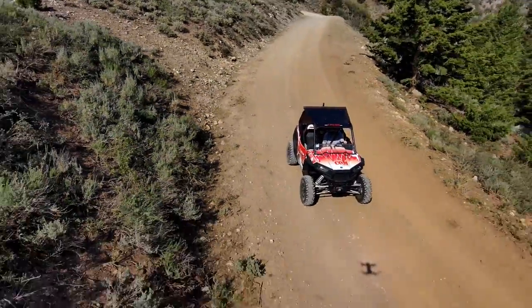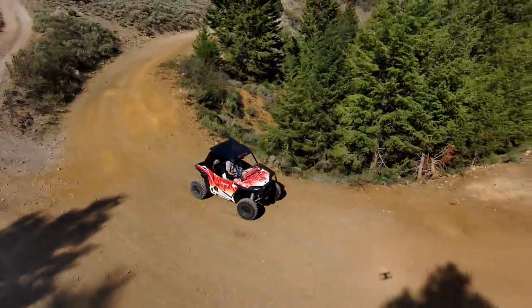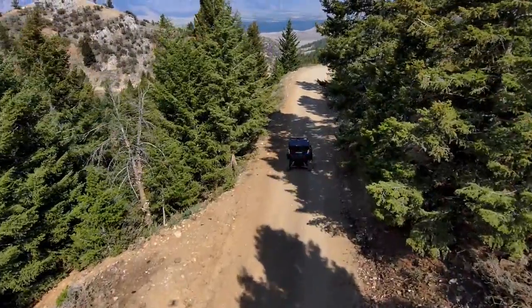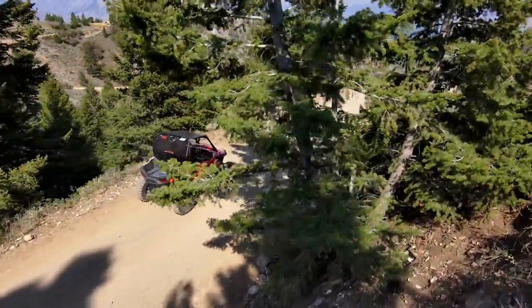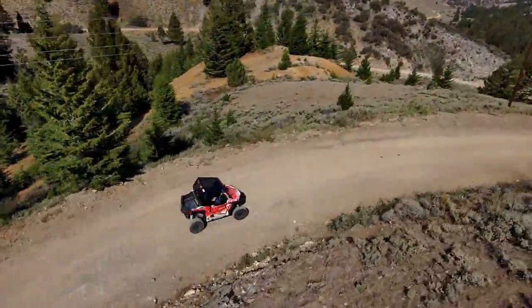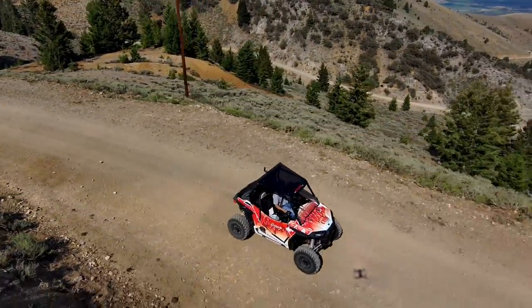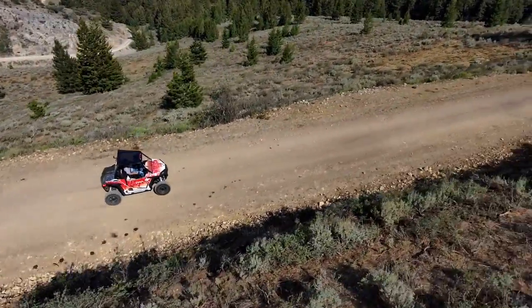You know, I know they're having a lot of problems down there in Moab with some of the people that are against the UTVs. Moab's a mecca for off-road and has been for years, but now it's got a lot of issues with other people trying to shut it down. It's not exactly right, but we can definitely do our part to mitigate that, make that a little bit easier on people.